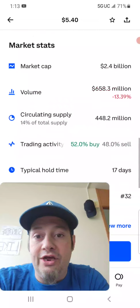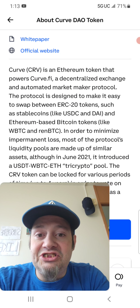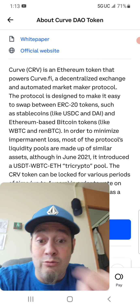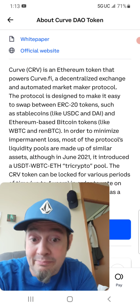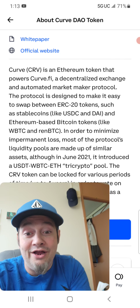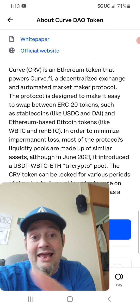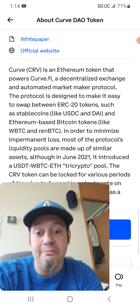I'll show you, because look, when we go and look at what it is, remember, if we go over here, it basically is designed to make it easy to swap between ERC20 tokens, such as stablecoins. And then I bet it also makes it easier to interact with NFTs and other stuff like that, buying them with stablecoins, I bet you too. And Ethereum-based Bitcoin tokens like WBTC and renBTC, or they're buying these things with wrapped Ethereum or wrapped Bitcoin, because they want to pay in Bitcoin, but it's on the Ethereum blockchain because it's a CryptoPunk. So they need to use Curve DAO in order to submit the transaction through in an easy way from a stablecoin or a wrapped Bitcoin to an Ethereum token or whatever they need to buy that crypto, right?